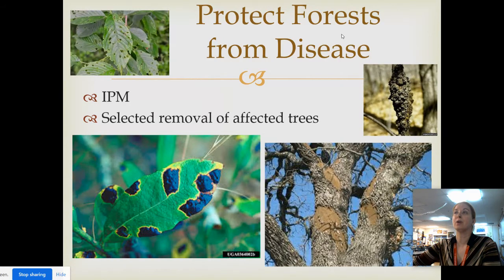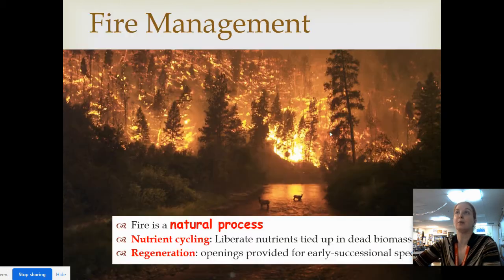We also need to work on protecting forests from disease. Integrated pest management is a really good way to do that. Or selected removal of affected trees. If you pull the affected trees out, hopefully whatever the parasite, fungus, insect is won't spread anymore.